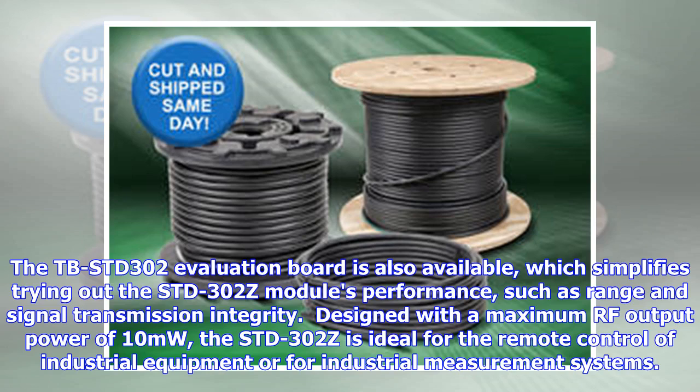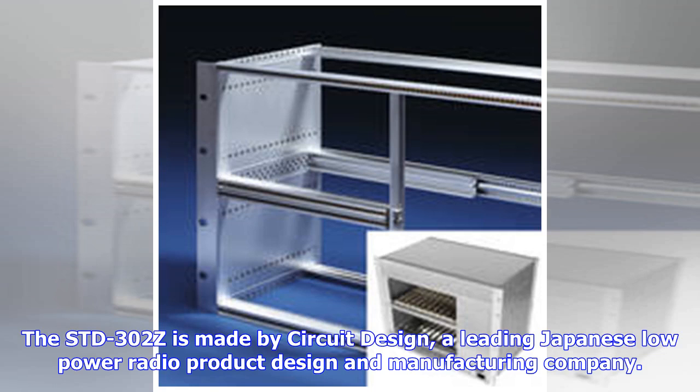The TB-STD-302 evaluation board is also available, which simplifies trying out the STD-302Z module's performance, such as range and signal transmission integrity. Designed with a maximum RF output power of 10 mW, the STD-302Z is ideal for the remote control of industrial equipment or for industrial measurement systems. The STD-302Z is made by Circuit Design, a leading Japanese low-power radio product design and manufacturing company.